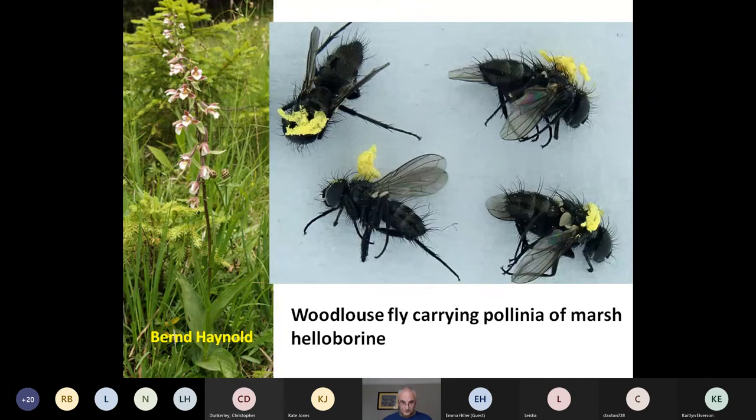So just looking at other flies and pollination services, I did a survey a few years ago on some dunes in North Mid Wales, and we put out what we call pan traps, which are bowls with water in, and flies land in it and drown, and we can find out what species are there. And we found loads of these. This is a very common little thing. It's a parasite of woodlice.